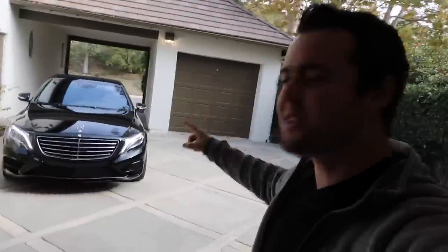Now today, I'm doing something a little crazy. This car looks so damn good when it's clean. Black cars though, never again.